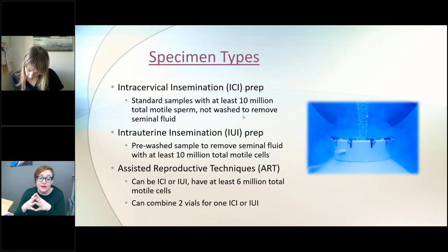As I said, if your donor doesn't have IUI prep available, you can purchase an ICI if your clinic or practitioner is able to do the wash to remove the seminal fluid. That has to be removed because seminal fluid has proteins and hormones in it that, if inserted into the uterus, can cause some cramping and problems.